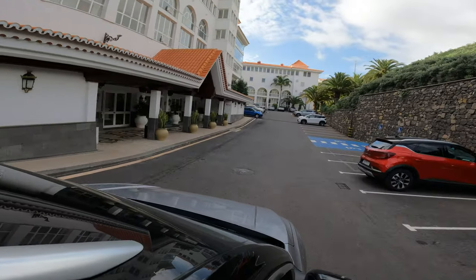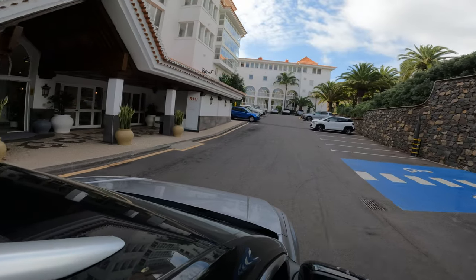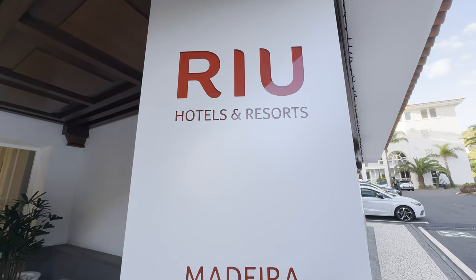Nestled in Caniço de Baixo, discover the charm of the recently renovated 4-star Riu Madeira all-inclusive resort.